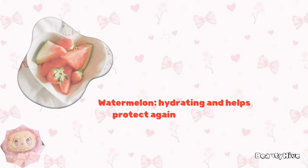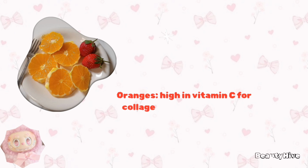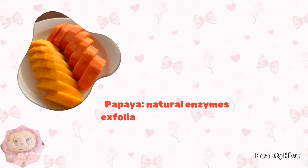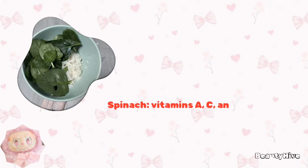Watermelon. Hydrating and helps protect against UV damage. Oranges. High in vitamin C for collagen and even skin tone. Papaya. Natural enzymes exfoliate and brighten skin. Spinach. Vitamins A, C, and E keep skin clear and hydrated. Sweet potatoes. Vitamin A for skin repair.